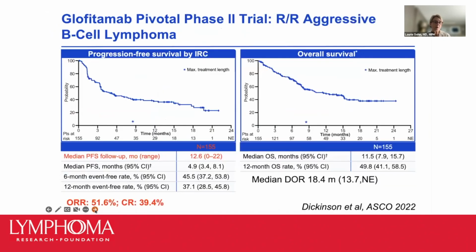What was very exciting is that this was a novel kind of immune therapy, and these trials are showing great benefit with, in this case, more than half of people having their lymphoma shrink down and benefit, and about 40% of people actually achieving a complete response with their lymphoma no longer measurable.